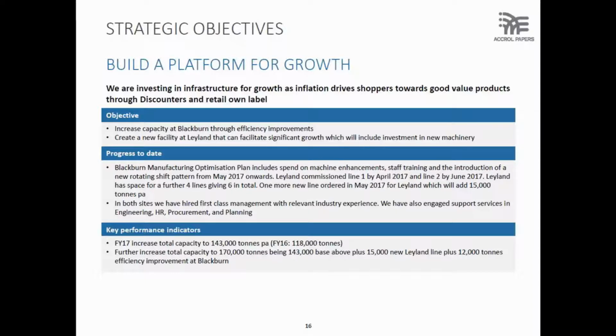As far as Leyland's concerned, as we discussed previously, the two lines are now up and running. Line 1 is the bigger of the two, and we are very pleased with the performance and the quality of the product that we're getting from Leyland. And just as a reminder, Leyland has space for 6 lines in total, and as recently announced, we're adding a third line, which we've already ordered, which will give us another 15,000 tonnes or circa £20 million of revenue.